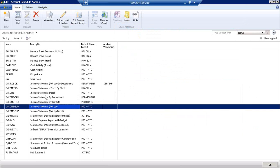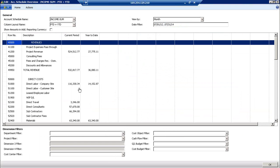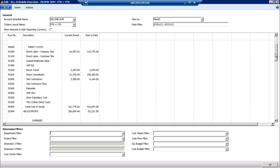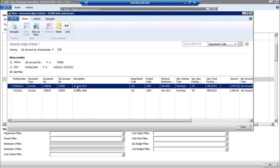Once I've defined the rows and columns, I can look at a print preview of it. I can also look at an overview of it. That overview mode allows me to go ahead and change my date here, and not only show the details of what's in the account, but actually drill down into them. If I wanted to drill into any one of these accounts, in this case my subcontractor account, I can actually get down into the details of what's making up that total.